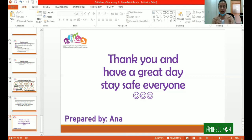But then we will use our gloves. When you do the cutting, please use the gloves and throw them away afterwards. Of course, if they have their own container, we will use their container. Okay, Miss Anna, thank you.